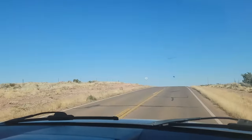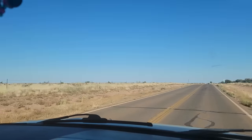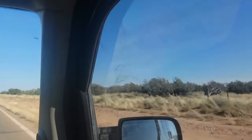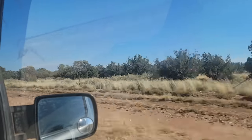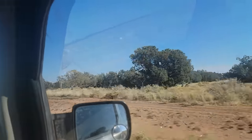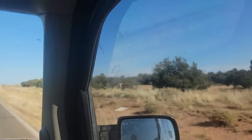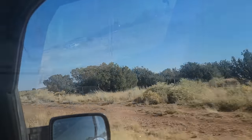Well, we're getting close. This is the area between Snowflake and St. John's. I don't think this land is near as pretty as Concho. It's more flat. There are fewer rocks, but a lot more sand. But it's cheap land if you're looking for cheap land. Everybody's got to stay somewhere. All right.